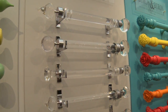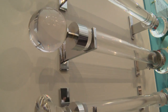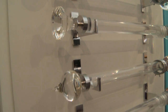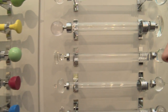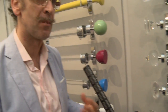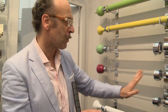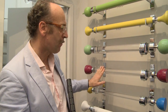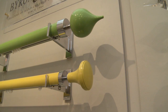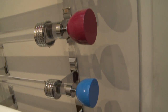What we got really new for the show is a range of acrylic poles, all inspired by celestial bodies. We wanted to create something which was ethereal and didn't interfere with the designers and the fabrics, and kind of blended in. But then we took it a little bit further and we added a splash of color, so that you could have very ethereal material hanging your curtains, but with a spark, a spot of color at the end.